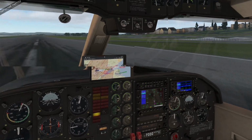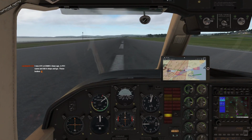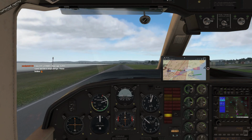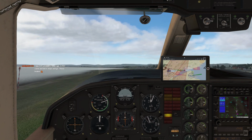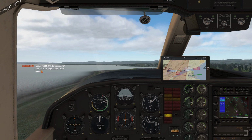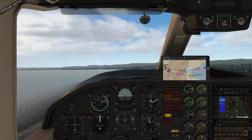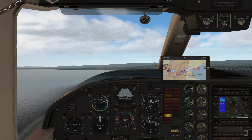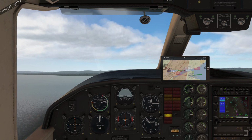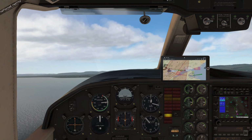It's alive, both sides. 50, 55, easy rotation. We've got a positive climb. Off we go. 200 feet, I'll take the flaps up just for the climb. Adjust the pitch to offset any sink that we get. And I'll just keep pitching up this time.